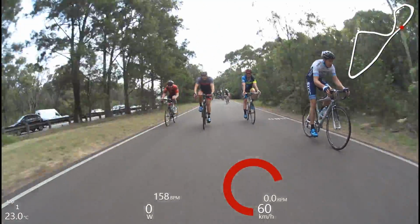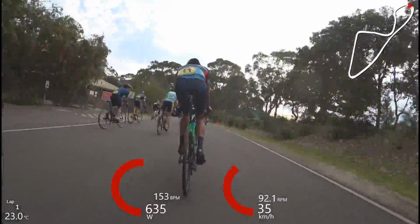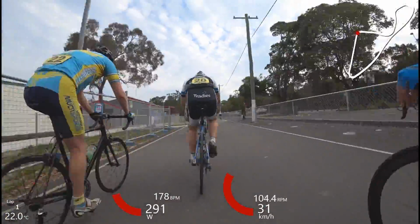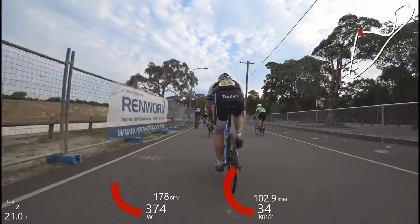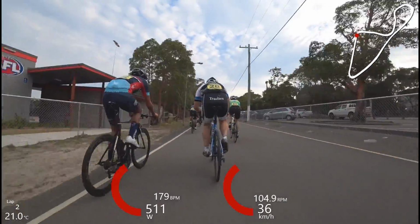So massive downhill, takes most of the course there. And then you put in a huge amount of effort to go up it. Then there's a false flat, and then you're done. So then it goes round and round and round. So you've got like 450 watts for about a minute, and then you can rest.